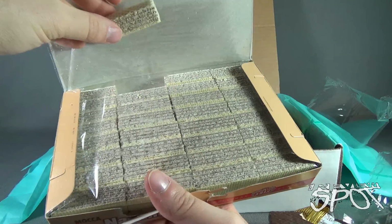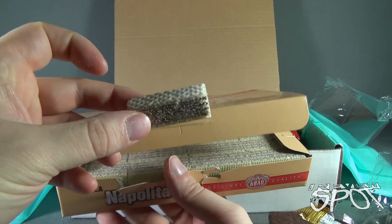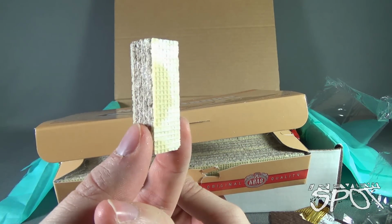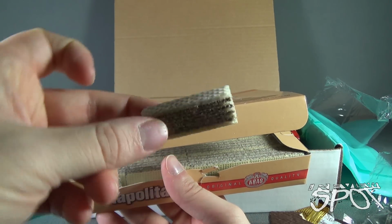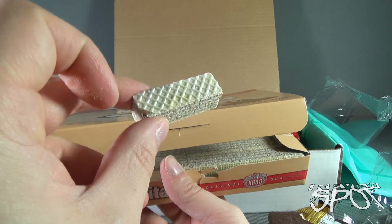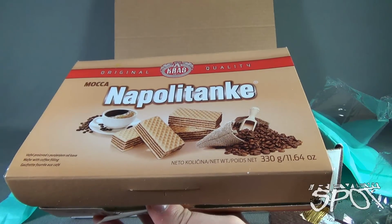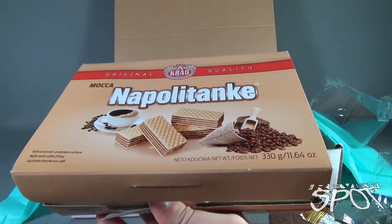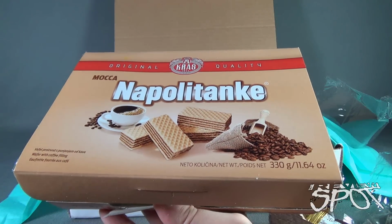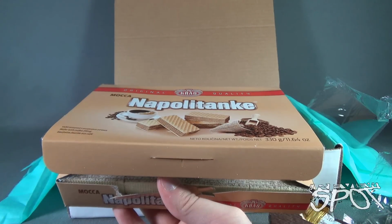Okay, so let's reach in. There's 2 layers. There's a lot in here. Again, it's that kind of wafer cookie. Perhaps coffee flavored inside, perhaps just cocoa flavored. The only way we'll find out is let's give it a try. And again, napolitanke. I don't know. It's Mocha. It's from Kras. It's original quality. Let's give it a try.